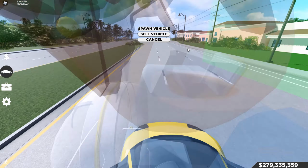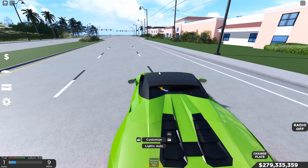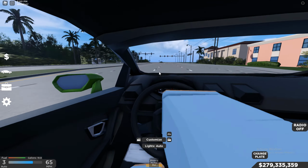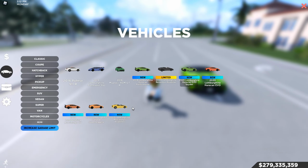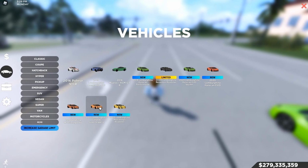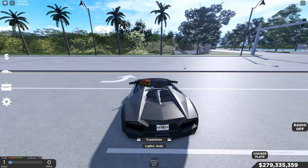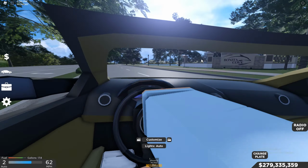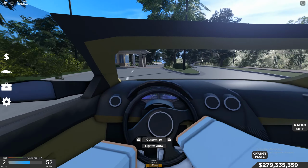Let's check it in the Huracan Evo Spider. Actually, oh, there's no shift knob, because the Murcielago only allows you to drive in manual. Let's check the Reventon. I don't know if there's a shift knob on this. Yeah, there's not. That's why, because it's only for the Murcielago. I don't really drive the Murcielago too often, and yeah, I'm pretty sure the Murcielago has a bigger windshield.